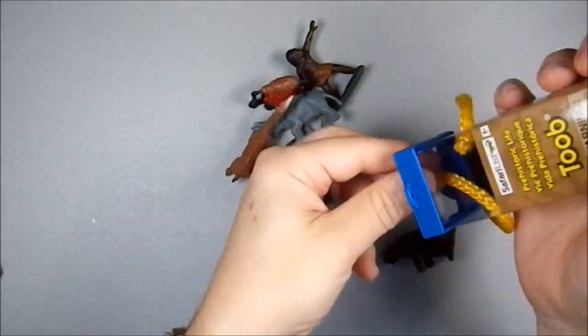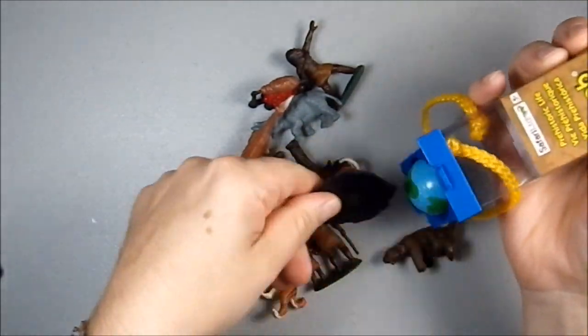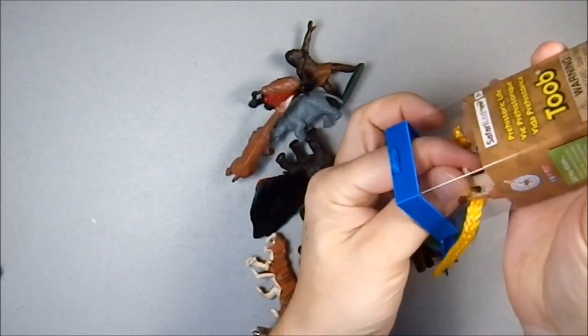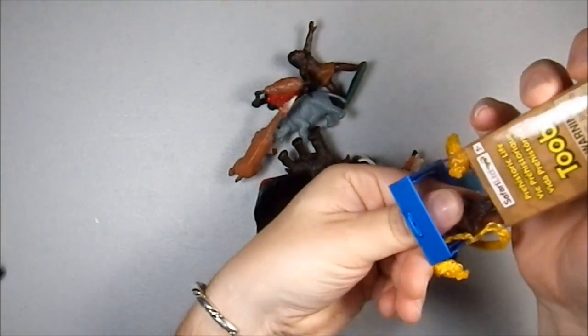Clang. That would be the light I'm using here, folks. I don't have a bell over on my table. Better off cutting the bottom of the tube off, I think.